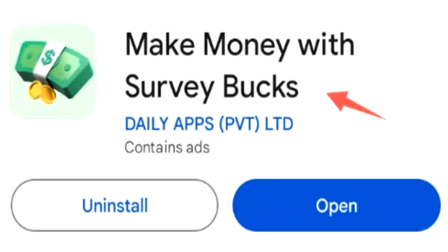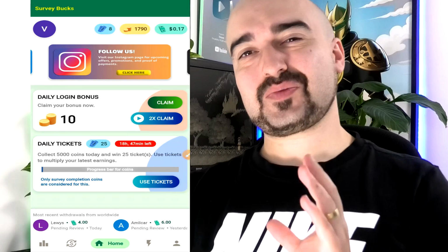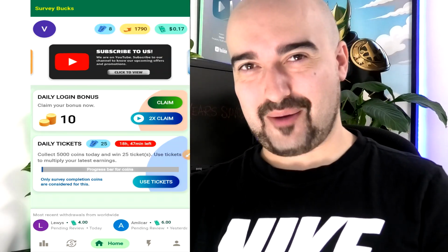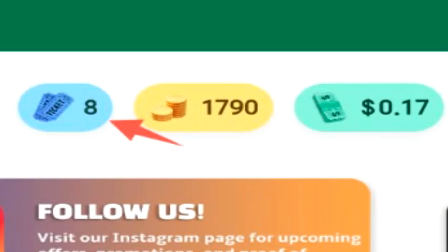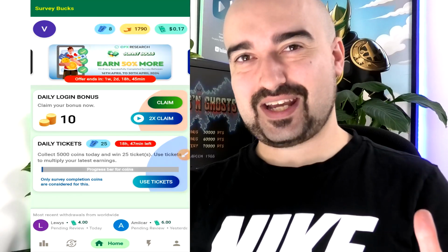Next up, we have Make Money with Survey Bucks. So this is what Survey Bucks looks like when you launch it up. It runs on a coin-based currency system, which then converts into USD cash. Now, there's also a bonus ticket system, which we'll get into in a few moments. So there's a lot to discuss with Survey Bucks, everyone, okay?